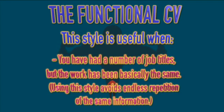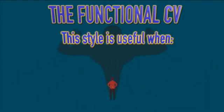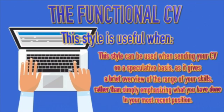The functional CV. This style is useful when you have had a number of job titles but the work has been basically the same. Using this style avoids endless repetition of the same information. This style can be used when sending your CV on a speculative basis, as it gives a brief overview of the range of your skills rather than simply emphasizing what you have done in your most recent position.